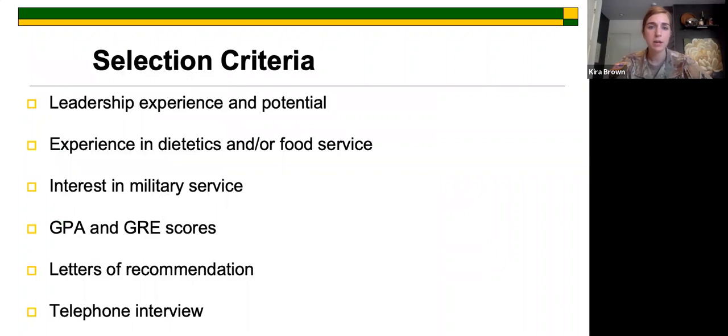Okay, selection criteria. Here are a few other items that you would want to take note of. In terms of interest in military service, again, only 15% of those applying to the program have any prior military service. What we want to see when you write your essay for the application, as well as when you do this telephone interview that you see listed at the bottom of the slide, is we want you to articulate, why are you interested in the military, right? Are you interested in our program because none of the other internships you looked at will pay you a salary while you go to school? Okay, that's part of it. But why are you going to be passionate about this population that you will serve for the next 6 years?